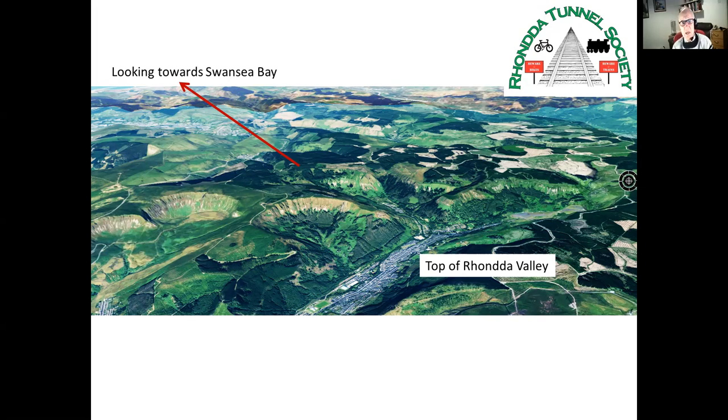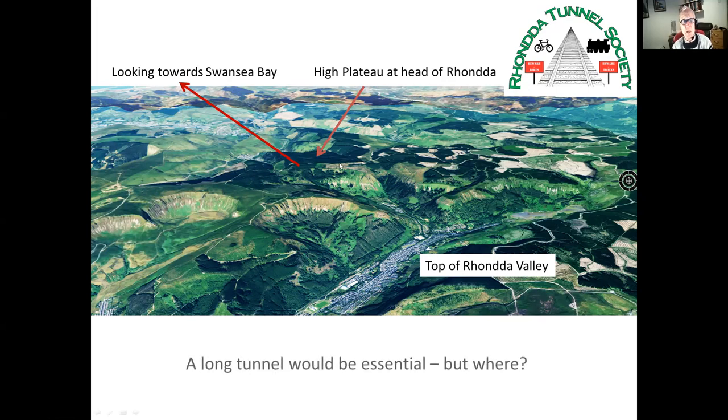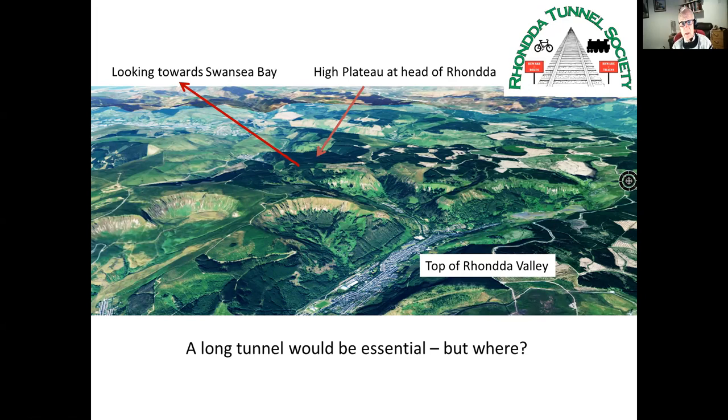You can see from this a quite good view of the geography of the land, or the lie of the hills. And you've got a high plateau surrounding the head of the Rhondda Valley. So to get coal down to the Swansea Bay, they're going to have to dig a tunnel through that plateau. A long tunnel would be essential, but where would they put it?